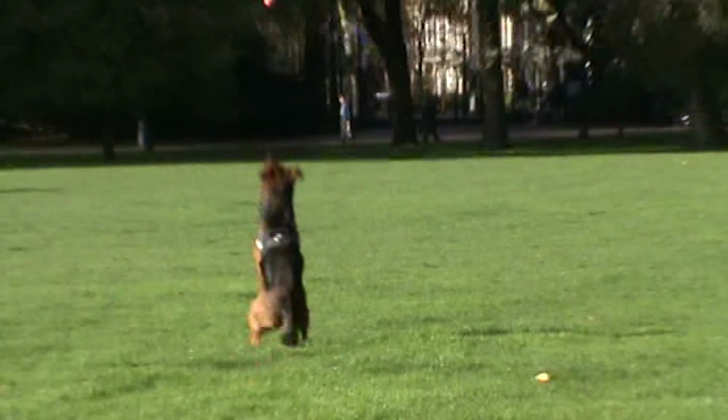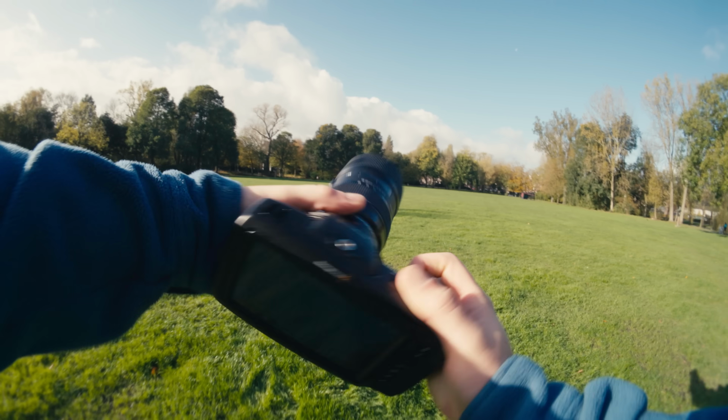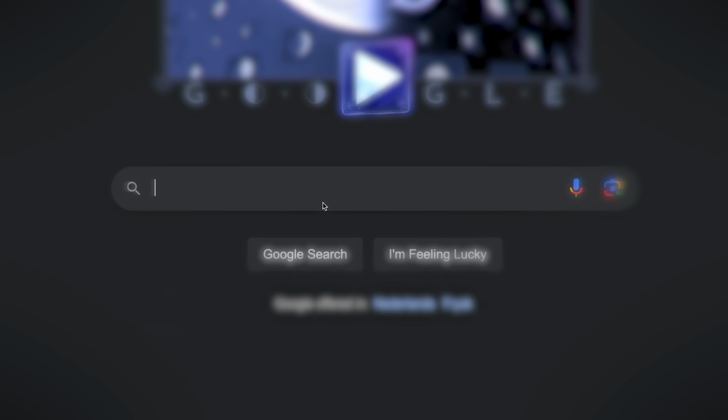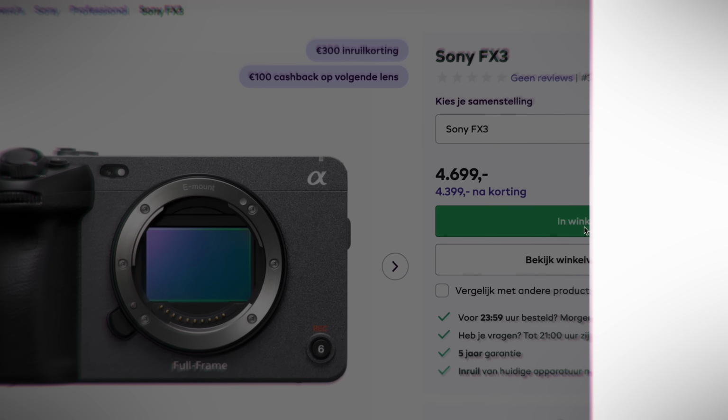Consumer cameras have been digital and of incredible quality for a while. In fact, cameras that are able to produce footage of cinematic quality are becoming cheaper, more easily available to consumers, and easier to use. The Sony FX3 is not the first example of such a camera, but it has some unique features that could explain why everyone is buying it.